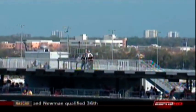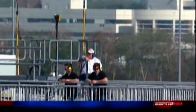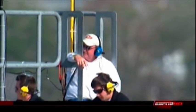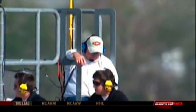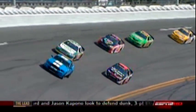That's Richard Childress standing up on top. He's got an overview of this whole thing, and he just wants to make sure his guys are on top of things. 3 consecutive championships in this series. 06 with Harvick, the driver's title. Last year with Boyer. In 07, he won the owner's championship with the 29 car.